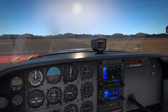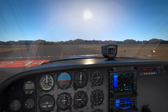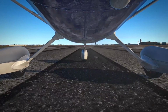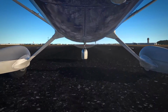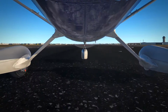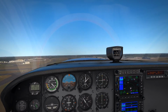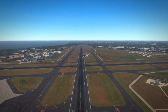Sarasota Tower, November 405 Echo Romeo, holding short, runway 14. Cleared for takeoff, runway 14, November 405 Echo Romeo. Final indicating 90 knots off the ground. Runway 14, clear to land.